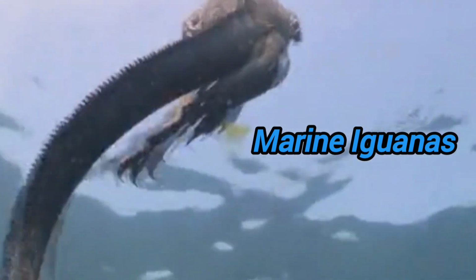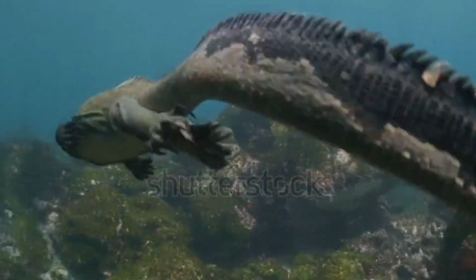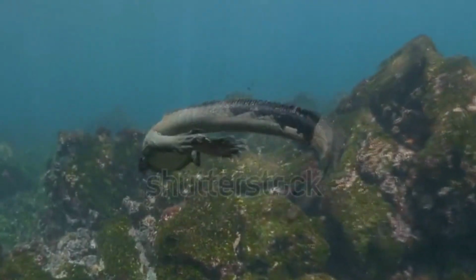So starting off this list, we're going to talk about marine iguanas. Now these guys can only be found in the Galapagos Islands. Now what's so cool about these guys is they're actually the only ocean-going lizard on the planet.